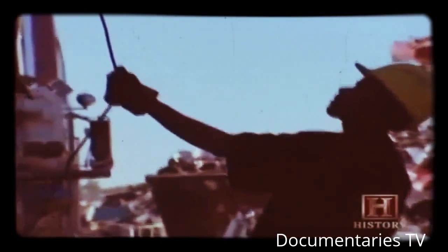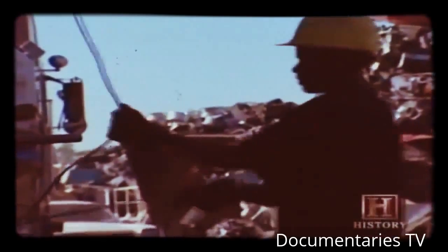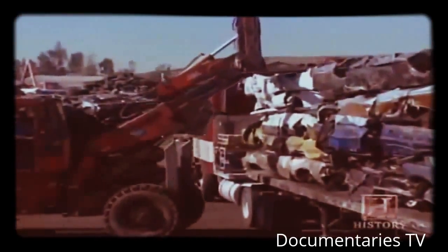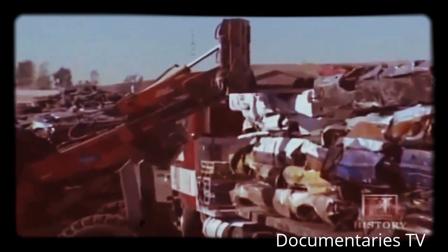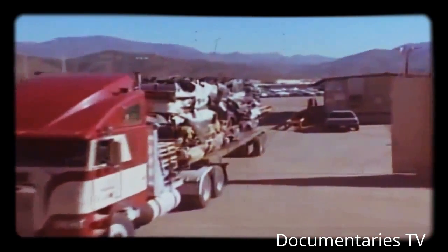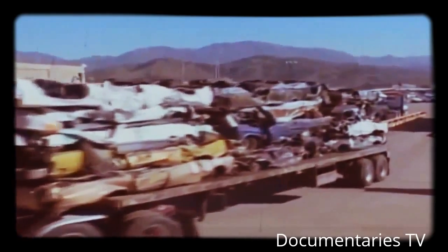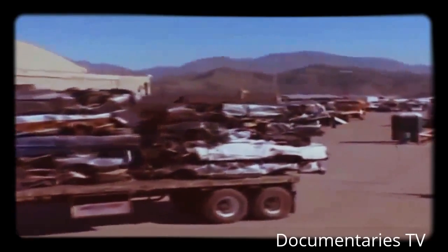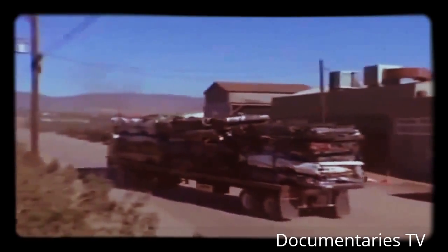The driver carefully inspects the load for loose pieces that may blow off during transport. For these cars, this truly is the end of the road. Their final destination is a scrapyard mill, where they'll be ground into pieces small enough to fit in your hand. But from there, the metal may turn up in any number of new products, even new automobiles, which means one of these cars, in some small way, may find itself back on the road.